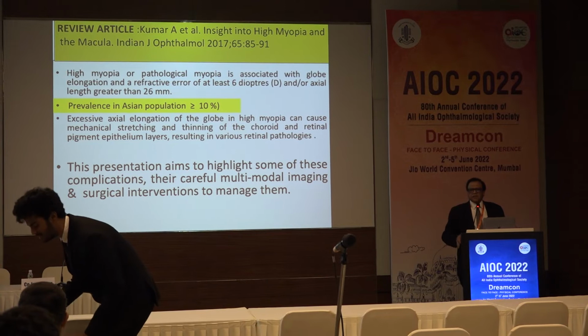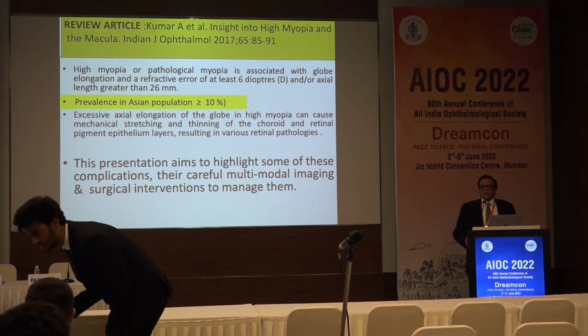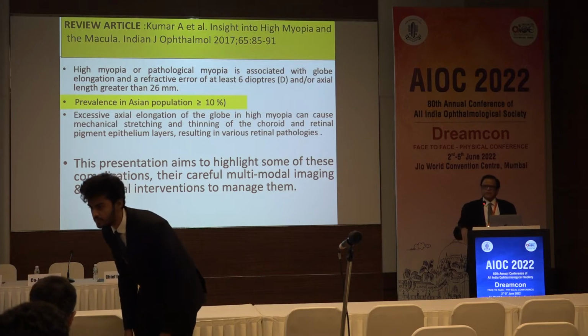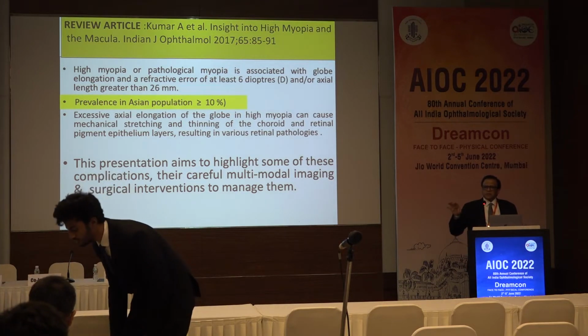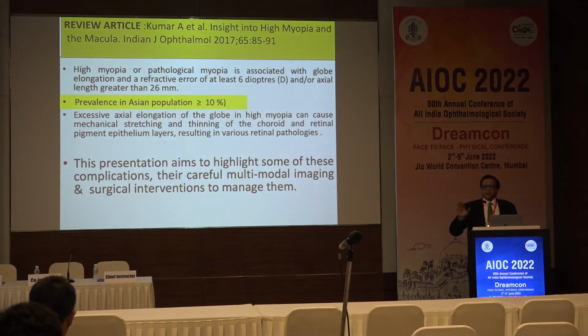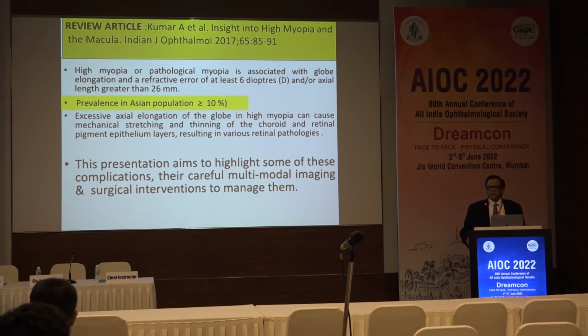I think that's what Anil would like to hear from me. I saw a similar detachment 2 weeks back, which I operated. The girl was a high myope, with a 31, 32 millimeter axial length. The intraoperative problems are there anyway because we don't use long instruments. I've tried using long instruments, but they're not helpful.